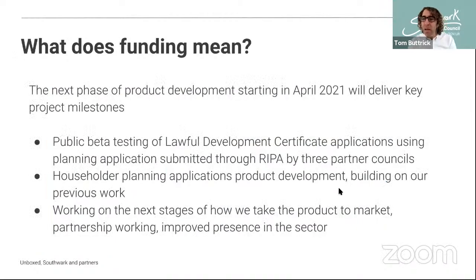What does this funding mean? Well, the funding means that from April 2021, which is next month, we'll be moving forward into the live public beta testing of lawful development certificates using our MVP at our 3 partner councils, Lambeth, Southwark, obviously, and Buckinghamshire. We'll be working on householder planning applications in terms of the product development of BoPS. That's building on our previous work. And we'll also be working on the next stages of the wider BoPS project, which is about how we take the product to market, further partnership working and improve presence in the sector.